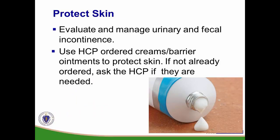To protect the skin, we want to make sure that we're checking for urinary and fecal incontinence so that a person is not sitting for long periods of time. Feces and urine can be toxic to the skin. It can affect the pH balance, and it can definitely affect breakdown of skin. It also removes the protective layer that the skin normally has.